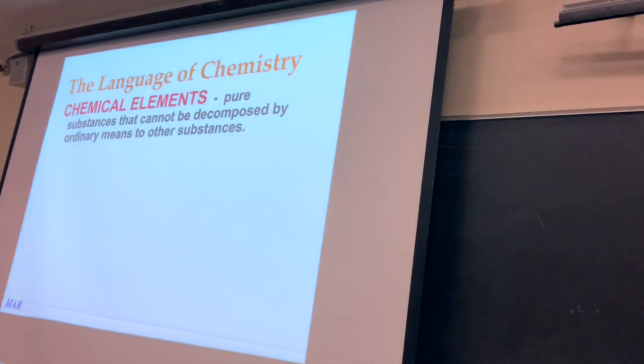You can see on the periodic table that most of the elements have either one letter or two letters. And the first letter is always capitalized, and the second letter is always lowercase. So if you see one of these UUQs or UU somethings down there, that just means that those are placeholders. At the time, they weren't sure if the elements had really been found or not. So once they did get found, then they were assigned a name.